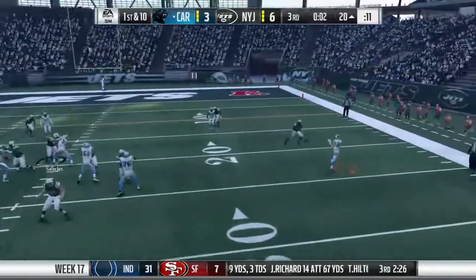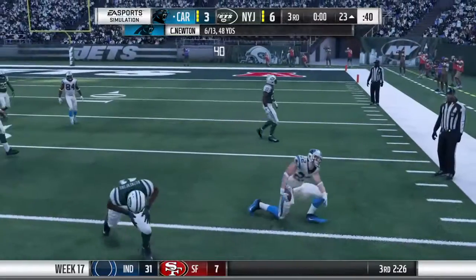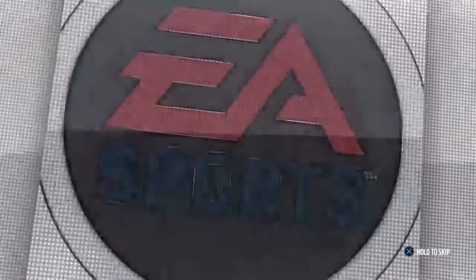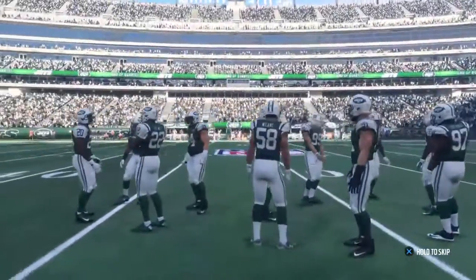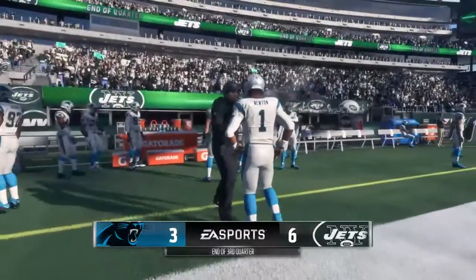From the red zone now, Newton. Got a man right side, it's McCaffrey. And he will lose yardage here back at the 23-yard line. 1 quarter remains here as the regular season starts to wind down. We'll return with more after this.